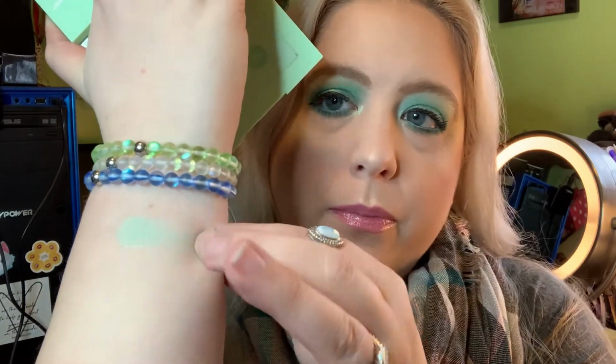We're going to go with the first row right here, which is these three. So the first color is this really light color here, which is called Get Fresh. The next one is Mint Tea, which is a shimmer. The next one is also a shimmer, and it's called Play It Cool.